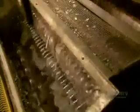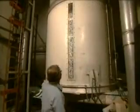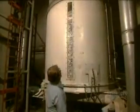Next, cleaning by friction and water. Any remaining glass or other contaminants now sink to the bottom, while the lighter plastic flakes float to the top. The dirty water will be chemically filtered and used again. They dry the flakes by hot air, then put them into silos to be compacted.